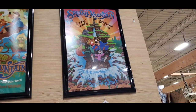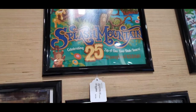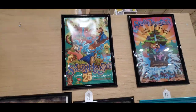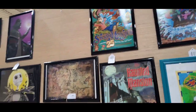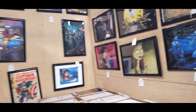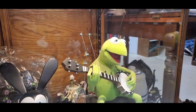A bunch of really cool framed artwork back here, including two different Splash Mountain. I think they're like little posters, maybe. Look at this one. Celebrating 25 years, Disneyland annual passport. $50, not a bad price point, right? I don't think it's a bad price point, 50 bucks. Look at this booth. They've got tons of pop figures. Oh my goodness. Even more collectibles.